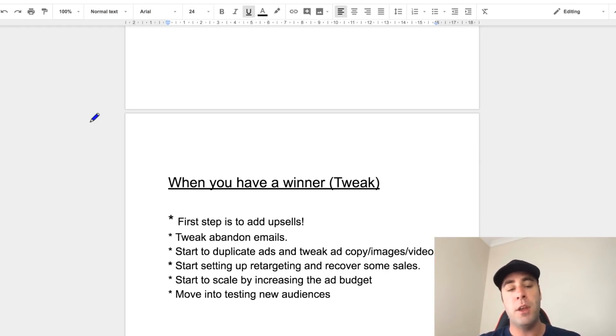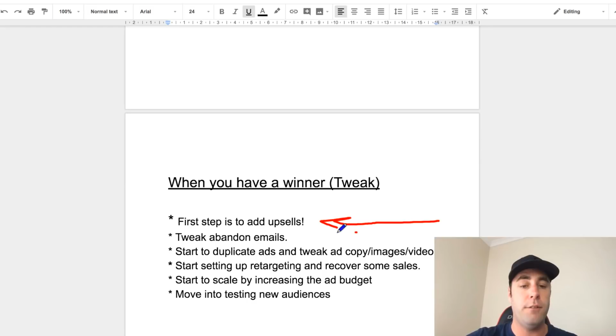You see what I'm doing here? Like I'm saying, if you find a winner and you're not making any profit, once you get to this point, then you'll start making some profit when you start bringing in these profit maximizers. Okay? This is when you're going to start to make profit, and then it's just going to snowball from this point on.